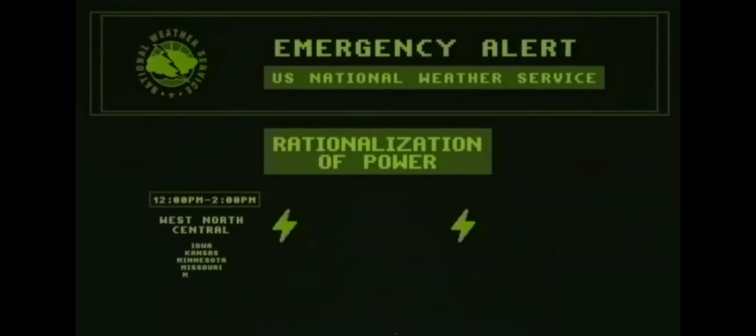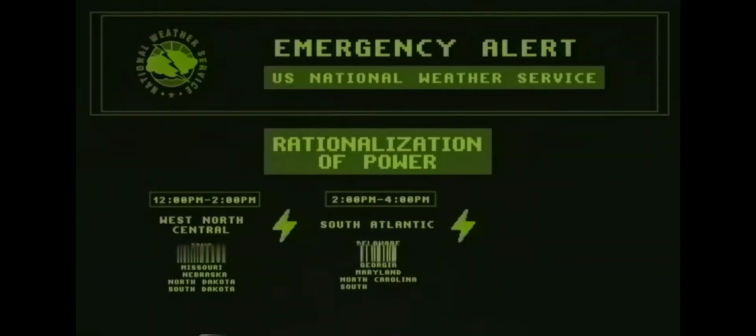12 p.m. to 2 p.m.: West North Central includes Iowa, Kansas, Minnesota, Missouri, Nebraska, North Dakota, and South Dakota. 2 p.m. to 4 p.m.: South Atlantic includes Delaware, District of Columbia, Florida, Georgia, Maryland, North Carolina, South Carolina, Virginia, and West Virginia.